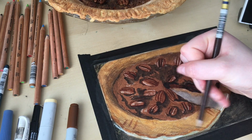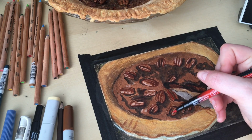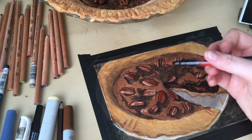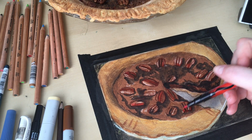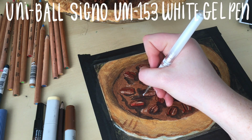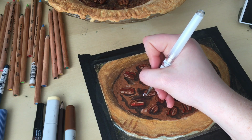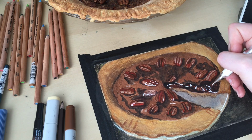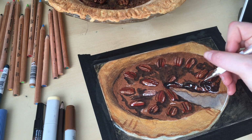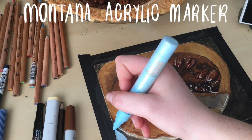In a little bit, I go in and add this acrylic layer over top the gray ink. I love this marker because it dries fairly quickly, has a matte finish, and is super opaque. For me, the marker didn't run at all. I of course had to add highlight details in my favorite Uniball Signo UM153 white gel pen. This pen always works well for me on watercolor paper, and the ink comes out very opaque as well.